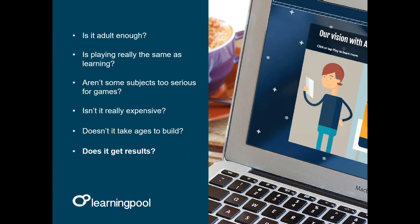I think nobody would claim that full-on games are perfect for every learning solution. But I think, for me, when we break down what gamification is and really applying some game mechanics to learning, there are very few places where I think some form of gamification isn't relevant and isn't a great way of bringing learning to life.